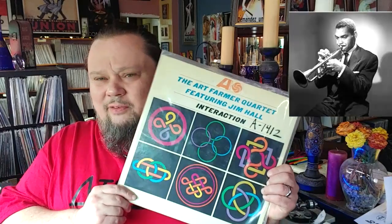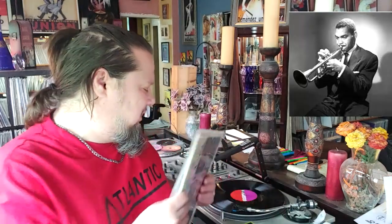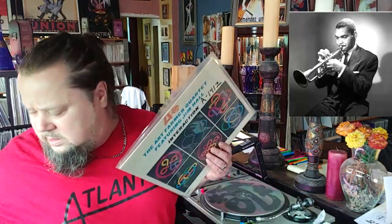Art Farmer makes 2 or 3 records at Atlantic that are outstanding. This one with Jim Hall, Interaction, it's probably my favorite. Cool cover. Just beautiful, cerebral melancholy. It's fantastic stuff. I'm going to turn this blues off for now. We'll play a little Jim Hall and Art Farmer.